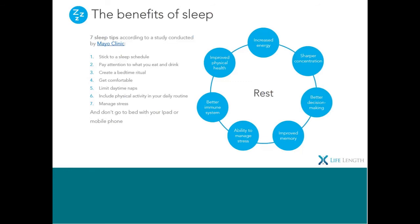The point is, people who say that they can get by on 5 hours of sleep are fooling themselves. What you should say is, we'll see how much more productive you are if you get 7 hours of sleep. Because sleep is something that we need. It's part of nature. Every animal sleeps. Your body needs it to recover.